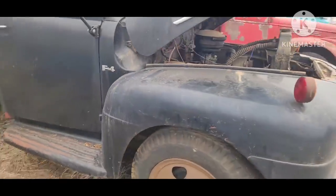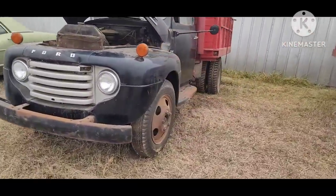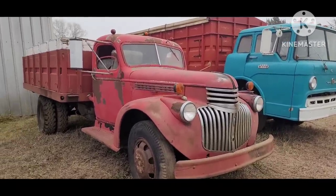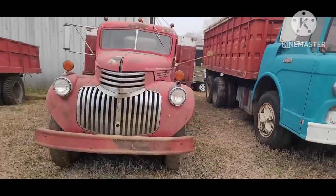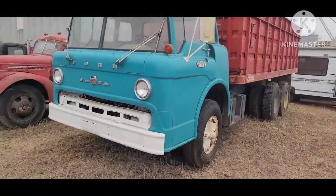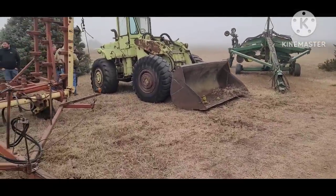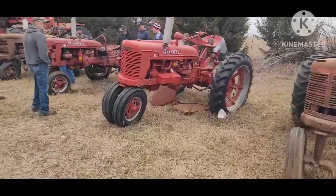This is a F4. Lightest of the medium duty configurations. Ford, Chevrolet. Could have been an old fire truck at one time since it's painted red. Sold out of the fire service and stuck a grain bed on. 60s Ford C-Series. There's a whole row of equipment. Old payloader. Several of these farm mauls.